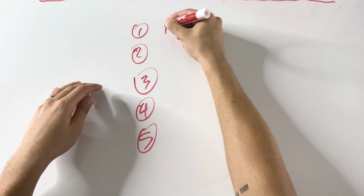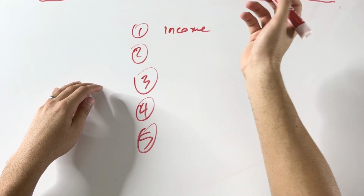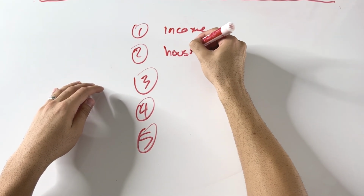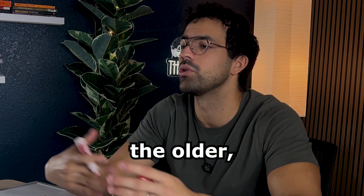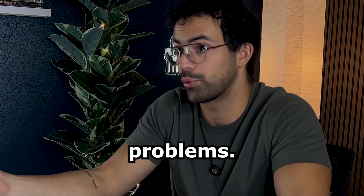Now, it's not just that. There are actually 5 key metrics that kind of determine what you're going to end up paying. So number 1 is, of course, probably the most important, income. Number 2, household size, depending if you're an individual, if you're a family, all that. Number 3 is age. The younger, the cheaper. The older, the more expensive. Of course, more problems, right?